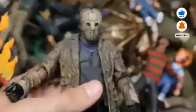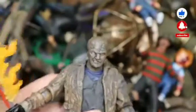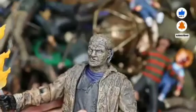These boots, I think they're awful, but for the most part it's not terrible, though it's definitely not one of my favorites. Here's what Jason looks like underneath the mask, and my God, just look at him.